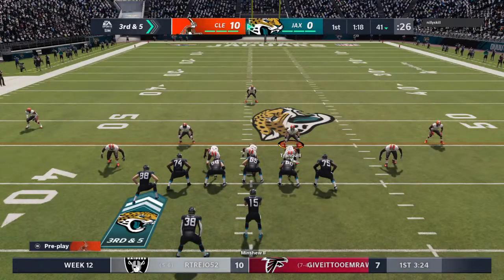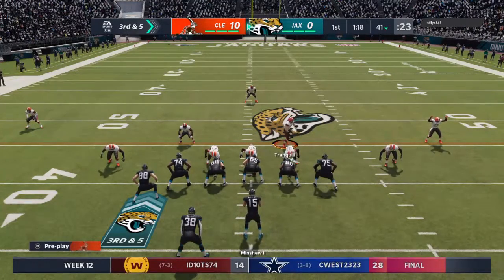Check, 93's the mic, 93's the mic. 22 jet bomber, 22 jet bomber.